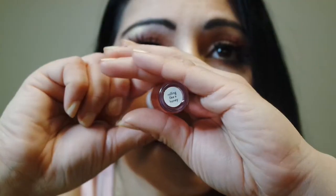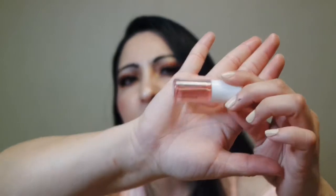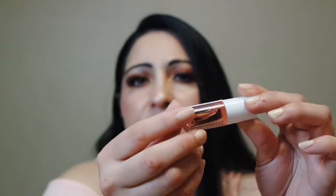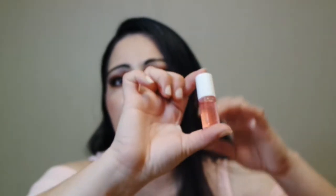And the last, well, not last, because I also have another thing. I got this in one of my Ipsy bags. It's the Incredible Roller Baby, a roller ball gloss, in the shade Rolling Like a Honey. It's a clear pink, almost like a honey tone to it. Let's see, it's still good. This is how it came in my bag. I've not worn it or anything.